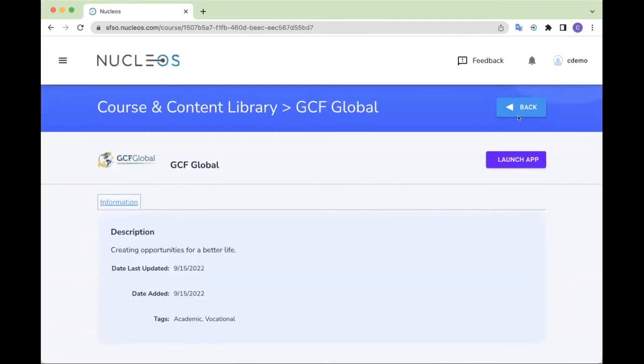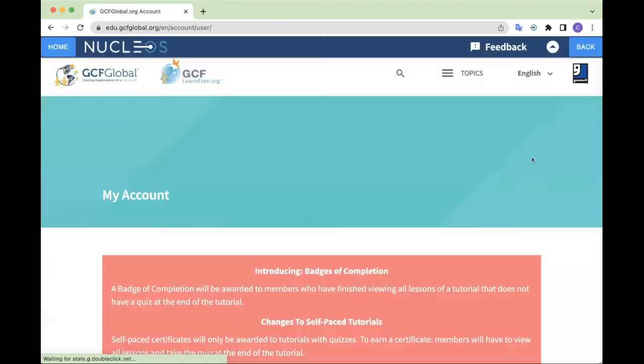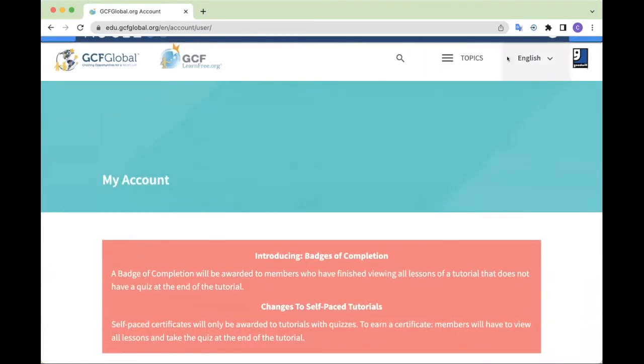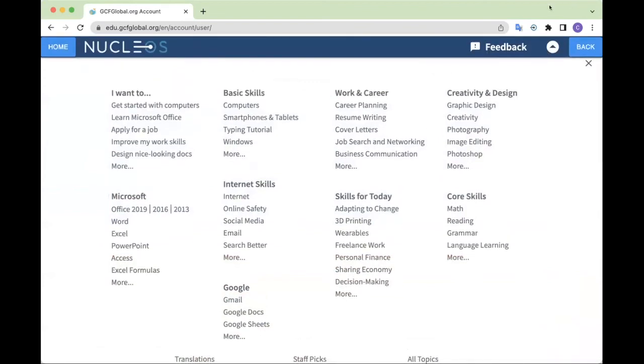As Ian gave us some great insight into the app, Nucleos does support single sign-on. We can take care of the whitelisting for you, all while providing this education in a very secure way. So it's 100% locked down on the app through the cloud. I also would like to note that it's not any light version or smaller version of a site. Nucleos puts you on the full site, on the full account, right? So this has logged me in via single sign-on. I can go to topics, career planning, math, different internet skills, online safety. I'm able to access that right here.